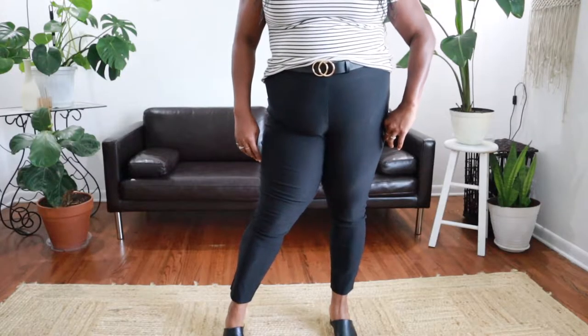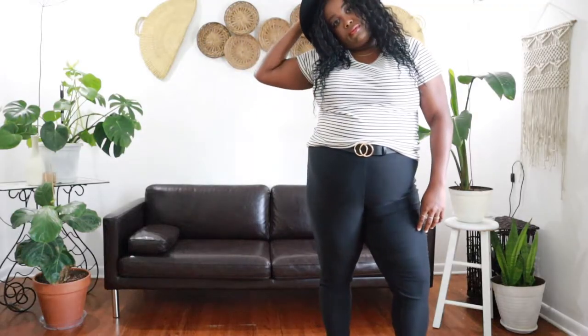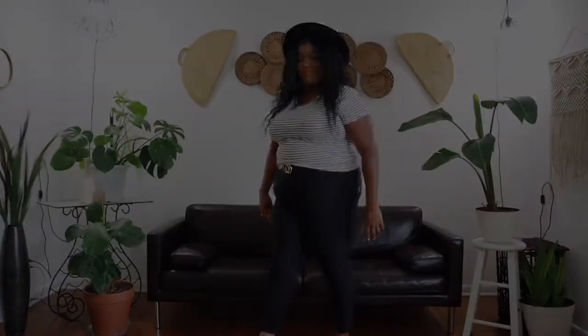I love this outfit for my easygoing days. It's simple enough for just lounging around, but also dressy enough to go out for lunch and run my errands. It's just perfect for a day like today.